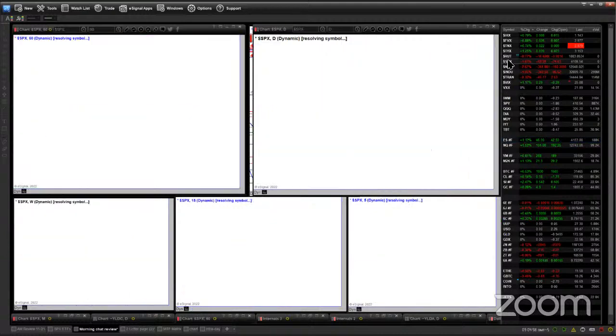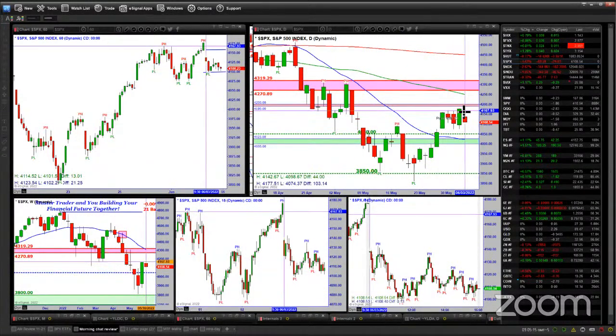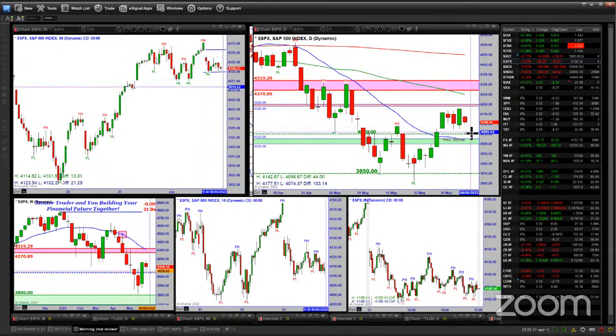And SPX, I have written down, the downside should be a no-brainer. I got written down 4060, which isn't perfect, but since it's up here, it should not go down there. Yeah, you could go 65. 65 should be fine.